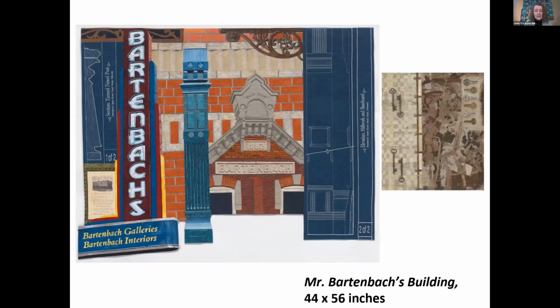Mr. Bartenbach's building presents a notable set of details from the oldest brick building as well as the first neon sign in my hometown. A friend was selling this building that his family had completed in 1882. Having this quilt, he said, enabled him to retain part of the building and his family's story after the sale. All but one of the keys that you see on the right-hand side that are stitched onto the quilt came from the drawer in his office. Next.